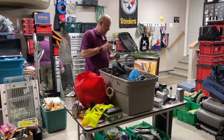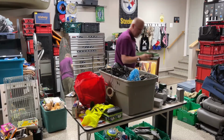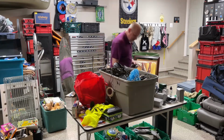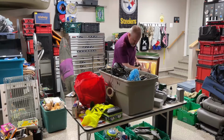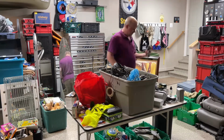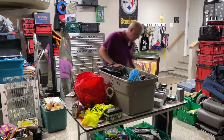I have a PlayStation 1 controller. This is crazy, guys. This is crazy. So last night we're going through the unit. Is this the Nintendo one? Yeah, I'll give that to a friend of mine. Last night we were going through a unit. I don't know where I put the PlayStation one now. And we found a flatbed dolly. It's in here somewhere. We found a flatbed dolly and here it is. Nope, that's the Nintendo one.